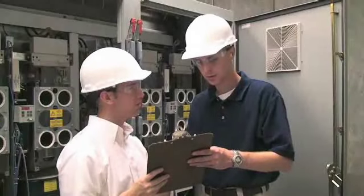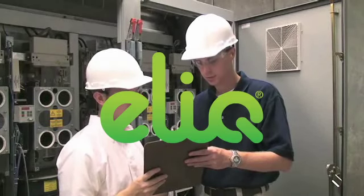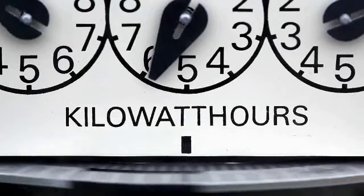Exibea developed a solution to this problem with their product ELIQ, an energy monitoring device that provides consumers with facts about their actual electricity consumption in real time.